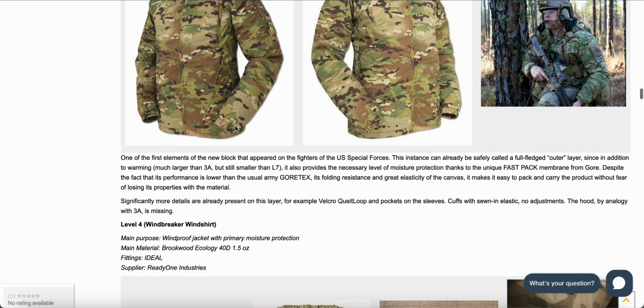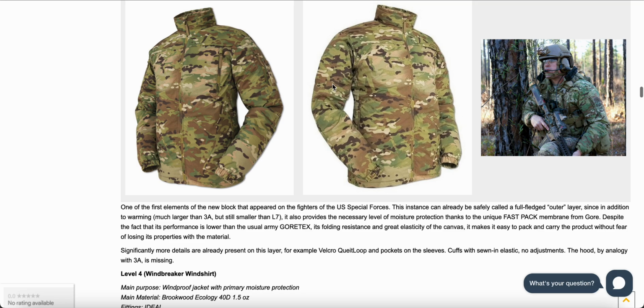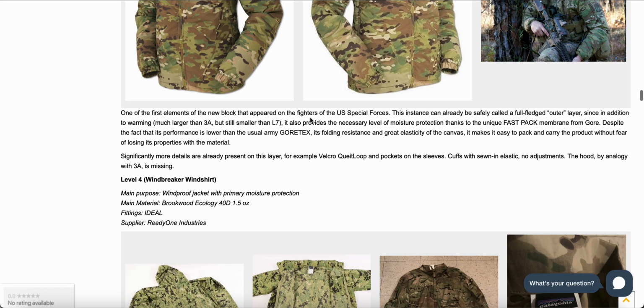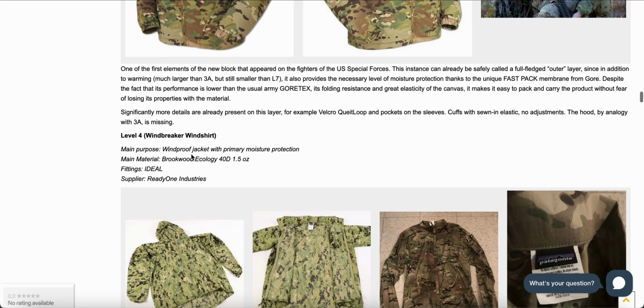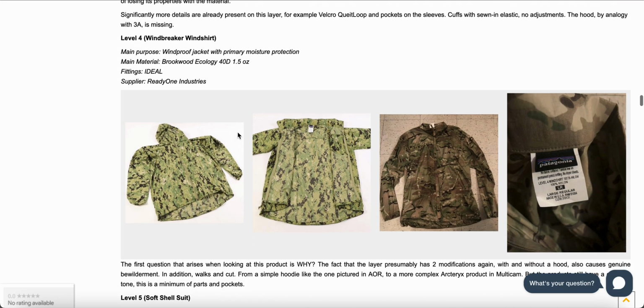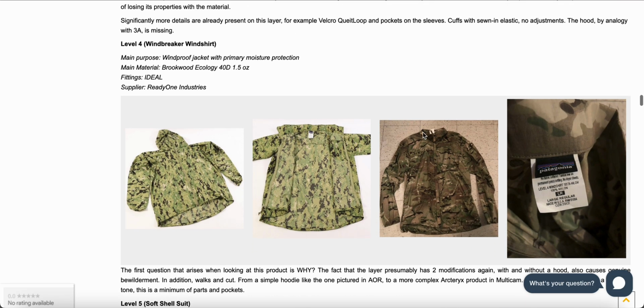So you will see a lot of these things start to adapt things like colored multicam, Velcro fields, and exterior pockets, so they can carry more of these things. They can carry more mission essential gear, quite literally. So then we go into the windbreaker shirts. You'll see the omission of hoods on a lot of these. The hoods will start to go away.